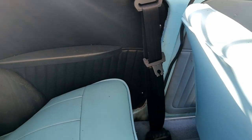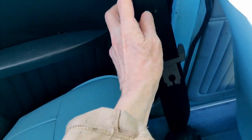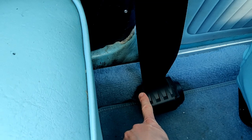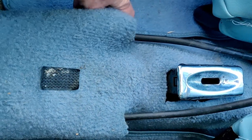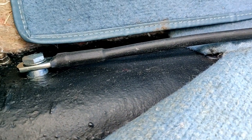So in this Morris Minor, we fitted Securon inertia reel seat belts in the front. This uses the original seat belt mounting positions here and here. And then they're also connected down onto the transmission tunnel back here. These ones have got quite long stalks, so it went right back here.